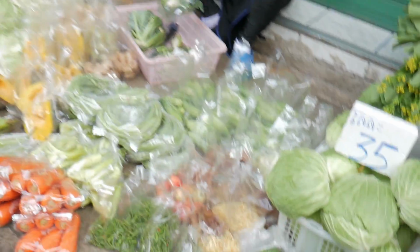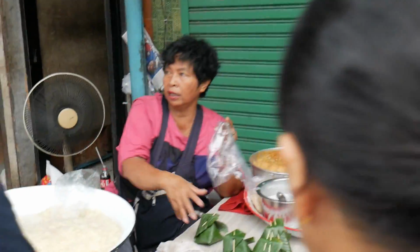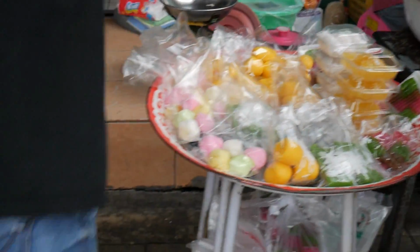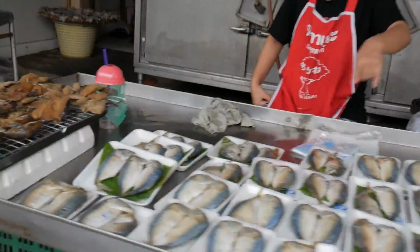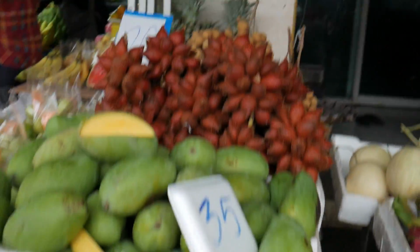You see disabled people, blind people, handicapped people singing karaoke. They have these karaoke machines that they carry and sing in the markets, and people give them money. So anyway, let's see. We've got lottery tickets for sale. That's mackerel. There's grilled mackerel you can get already cooked.